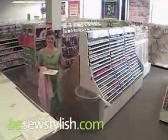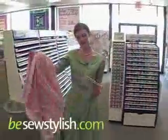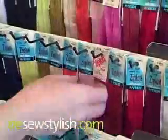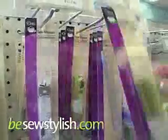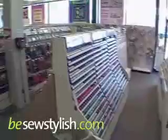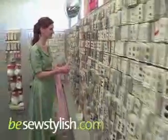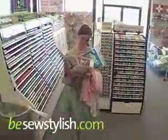Notions are the odds and ends of sewing supplies that you'll need to make your garment work. Fabric isn't all there is to sewing. Thread, zippers, snaps, buttons, pins, scissors, and measuring tapes are all notions. A well-stocked sewing box contains a collection of notions in the sewing gear. The notion department in your fabric store is a good place to explore and discover the wonderful tools that simplify your new sewing hobby.